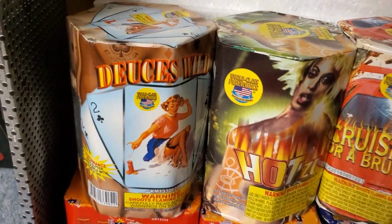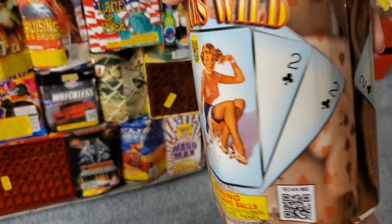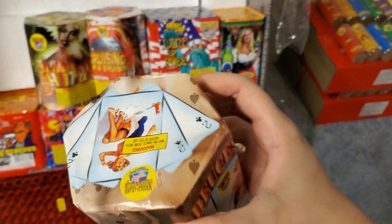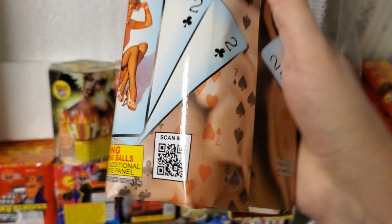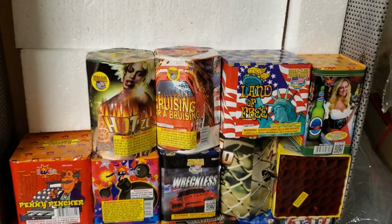All right, next cake we got, I believe this is called Deuces Wild. Yes, it is. It's by World Class. I don't know the number of shots yet. We got white glitter, dark purple with purple tail. So they don't have the number of shots listed here. I'm going to assume this is a 7-shot cake. Usually cakes that are shaped like this are 7 shots, or maybe 8 shots. So it's probably going to be 7 or 8 shots. Unfortunately, it does not say the number of shots. But there is also a scan option for this cake, and I'm pretty sure there's one on the other cakes as well.